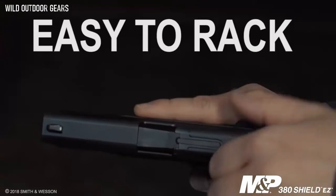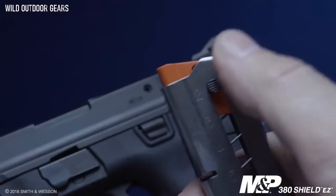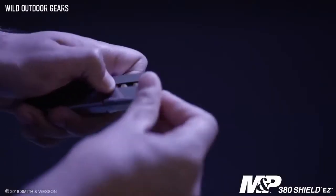What makes this M&P 380 Shield truly stand out is how easy it is to use. And first and foremost, let's talk about racking the slide. A lot of shooters really struggle with racking the slide to the rear, but this pistol, with its easy rack system, makes it almost effortless. Another easy to use feature, loading the magazines. Not only does the firearm come with 2 magazines, but it also has an easy load button to make loading your mags simple and quick.